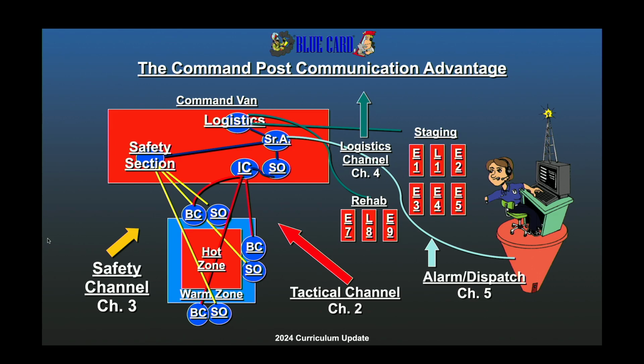I've got Engine 5, Engine 7 inside with Ladder 4, and I've got Engine 6, Engine 8, and Ladder 9 on deck. So safety section writes it down. Senior advisor comes over, takes that note, goes over to the support officer who's maintaining the tactical worksheet and says, here is your roll call right now for Alpha. Oh, thank you. They can bring their worksheet up to date.